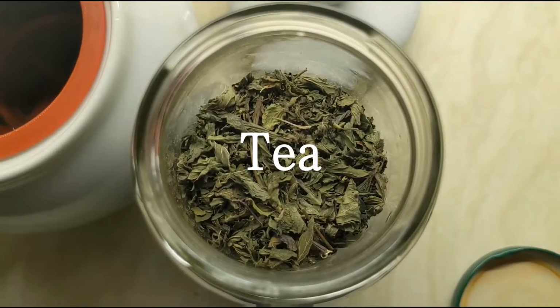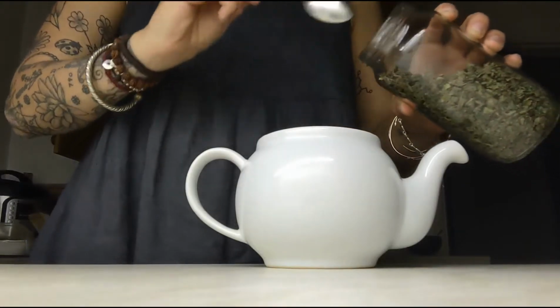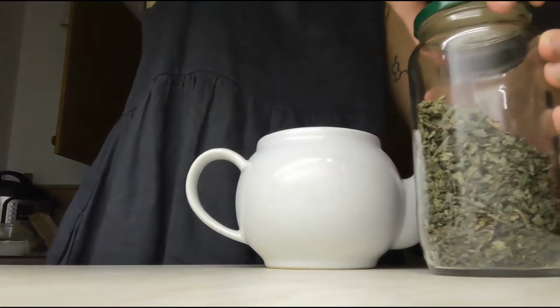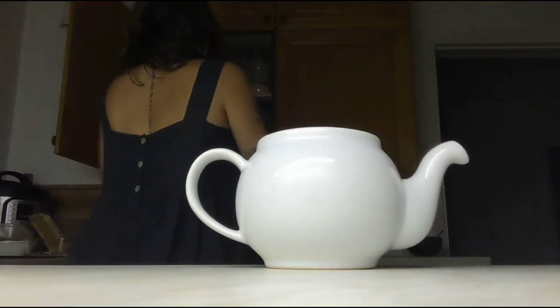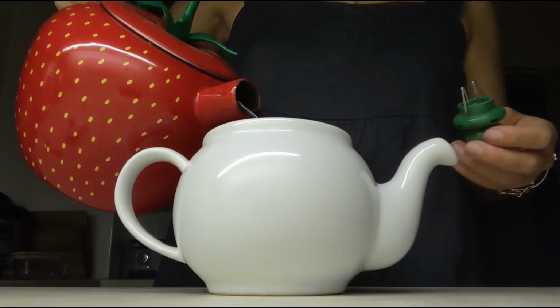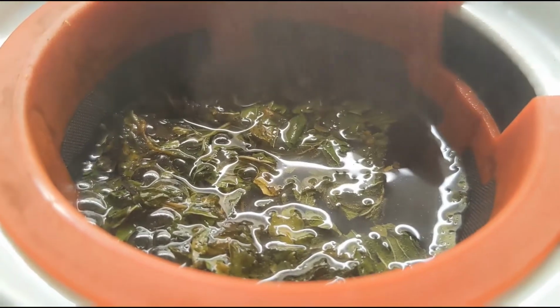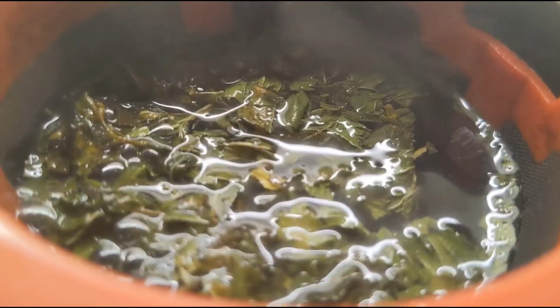So after dinner and just before we go to bed, we always make a pot of tea. Recently it's been peppermint tea or occasionally chamomile as well. I really enjoy having peppermint tea before bed because it helps me digest my big meal and just relax me before bed. And I always drink it with my book. So I'll just cozy up in bed with my book and take my tea with me.